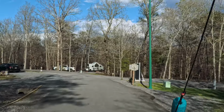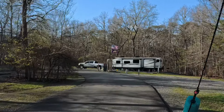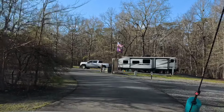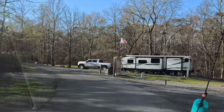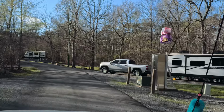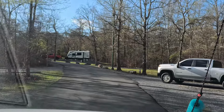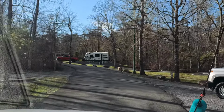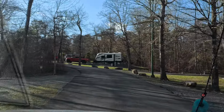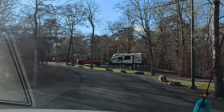Everybody's wearing jackets, except for us, we're in shorts. His flag is really whipping. That's why we're cold. It's super windy. Is that a Sundance? I like that Sundance. It's nice and big. He also has a 2500 Chevrolet.